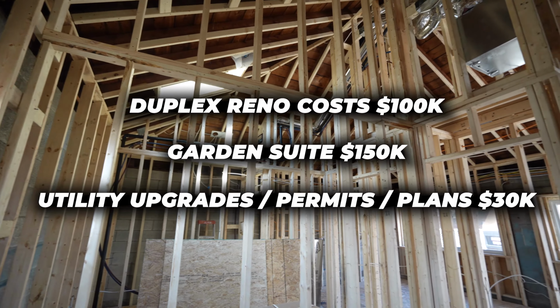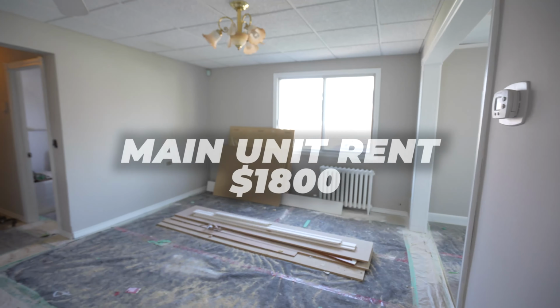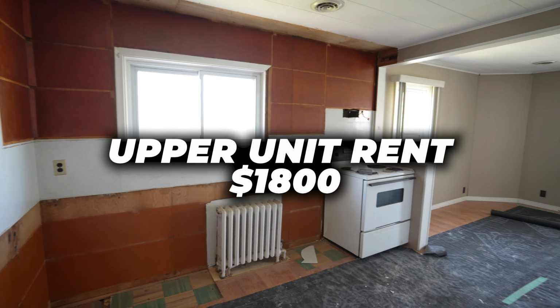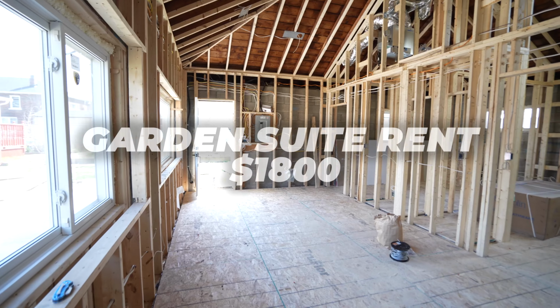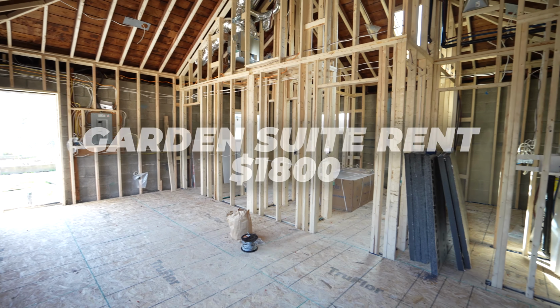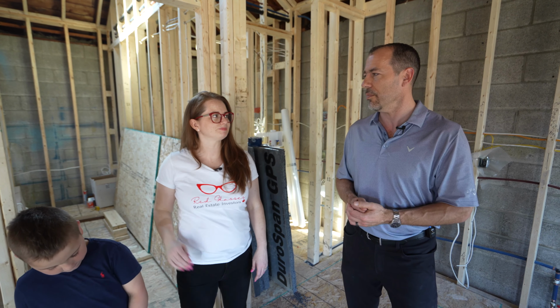And for people that are paying attention and following along, so 475 purchase price, and with some renovations on the inside, she's hopefully going to be getting close to 1,800, and then I think this garden suite should rent for at least another 1,800. You have had to put a significant amount of renos in. Yes. But all the numbers still work with your input costs and your monthly rent.